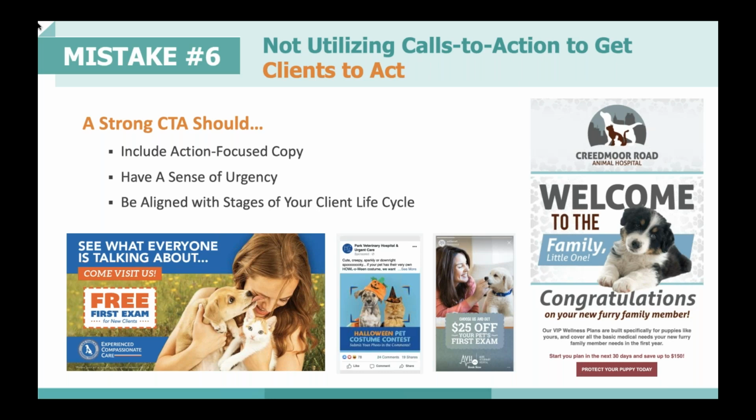Call to action also should have a sense of urgency, right? So we want to add a sense of urgency to the communication that keeps the client focused on the action that you want them to take. So limited time, expires soon, this month only, summer special, limited stock, ending this week, things like that are going to prompt your clients to act now instead of putting it off and doing it later.